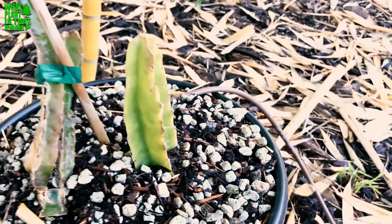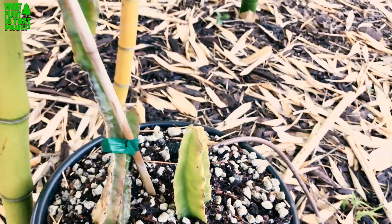And in case you're wondering, there's Edgar's baby. Seems to be doing all right.